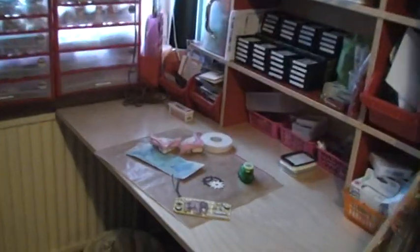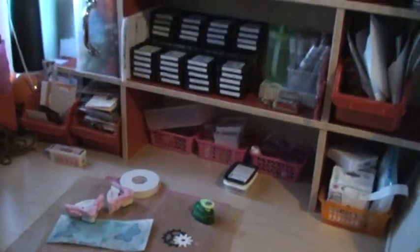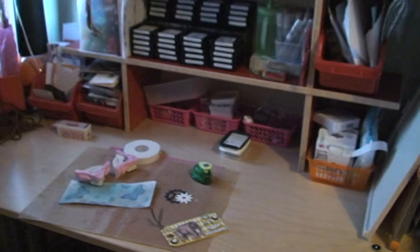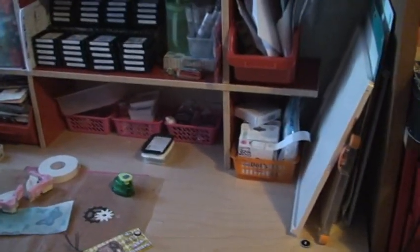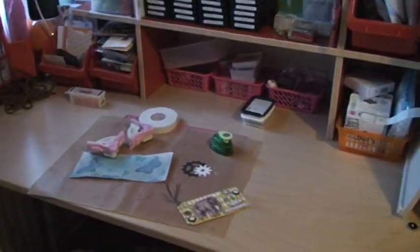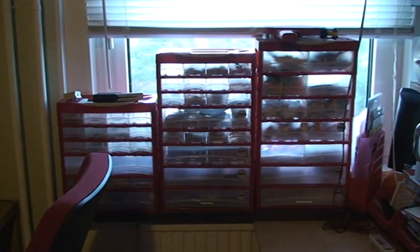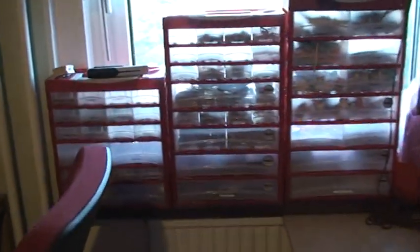And I thought I'd show you my workspace, and I intentionally keep it quite small because I have a tendency to spread out my things and not keep the place tidy. And if the place is small, I just have to keep it tidy, otherwise I can't work there. So I'm keeping 3 of my red chests of drawers there. I keep the most important things here.